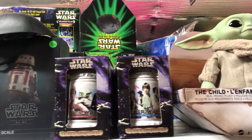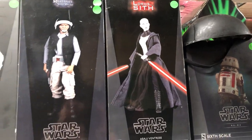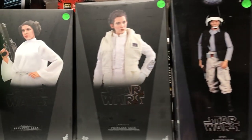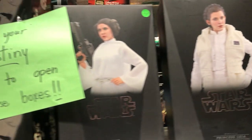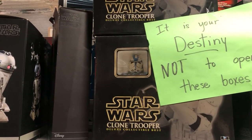Baby Yoda. So the Grogu stuff, and then they had all these. Those are great. Scales. Sideshow Star Wars stuff was great. Sixth scale. Yeah. Got so many of those. I love these. It is in your destiny not to open these boxes.